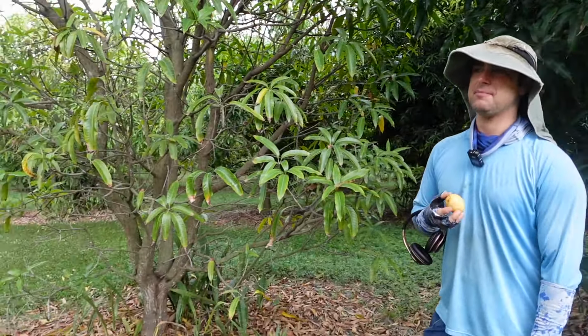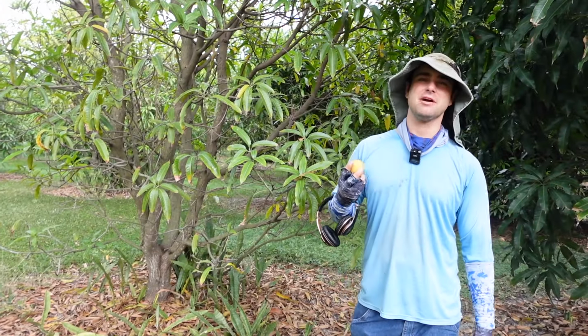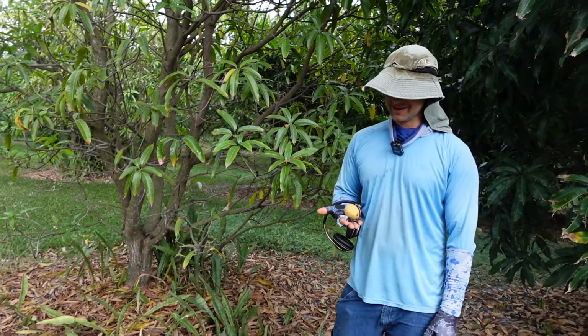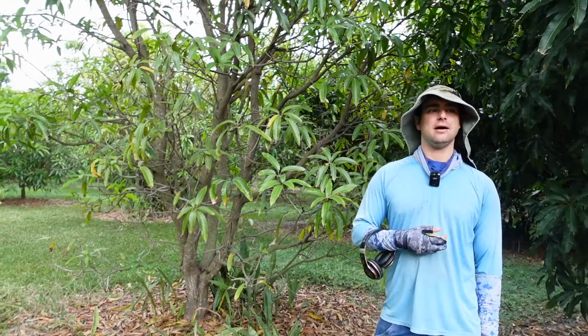So we usually don't ship this mango. Sometimes we have, but it's usually a mango we put at our fruit stand. And like I said, customers often ignore it because of the size. People want a larger, big mango. Yeah, it's like an egg, right? So anyway, that's Thai everbearing. And you only have one here, right? Only one tree, yeah. Okay.